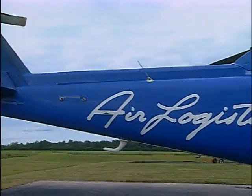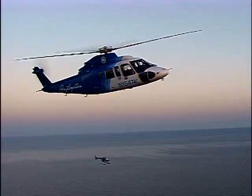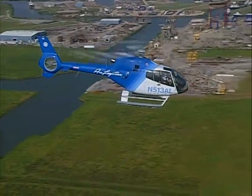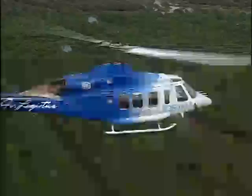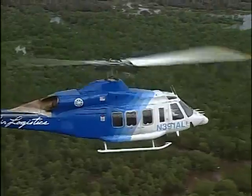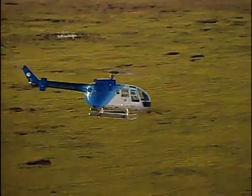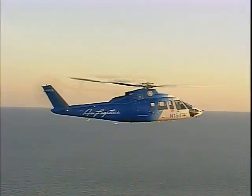At Air Logistics, our job is to provide safe, reliable, and efficient helicopter transportation in support of offshore or energy-related operations. We appreciate the opportunity to provide helicopter services for you. Through this presentation, we'll give you valuable information that'll help make this flight a safe one for you and your fellow passengers. Now, let's take a closer look at your aircraft.